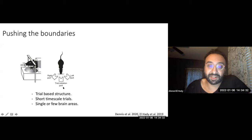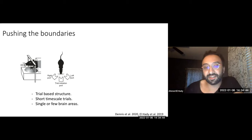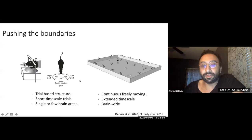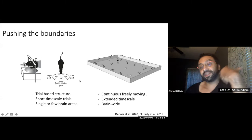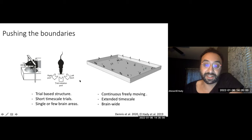like having trial-based structures, either in a head-fixed preparation or in an operant chamber. Usually you had short time-scale trials, and you record from a single or few brain areas, but this is changing in the last few years. Looking to the future, I think we should be pushing the boundaries into extending behaviors into more naturalistic ones that happen over extended time-scales, and are continuous and happening in freely moving animals.